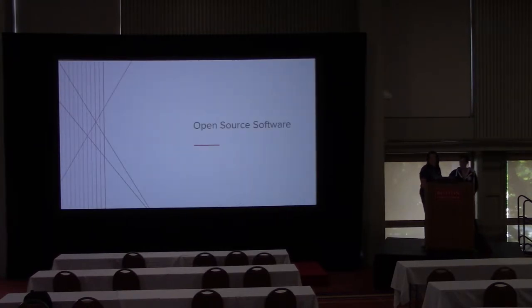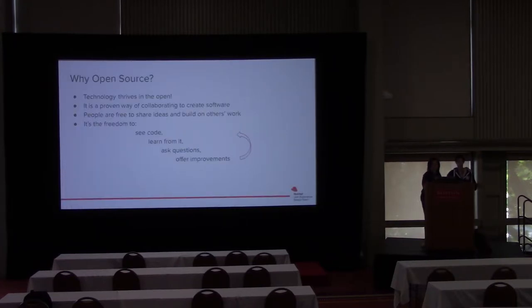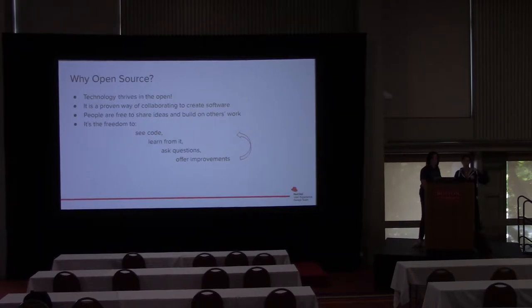So before we get into talking about the expectations of open source UX, let's try to understand why open source is getting so popular in general. I'm sure this crowd would agree, but technology thrives in the open, and it's a proven way to collaborate in the software space, because people are sharing and being collaborative and just building on top of others' work.